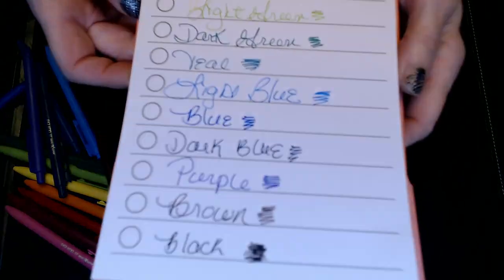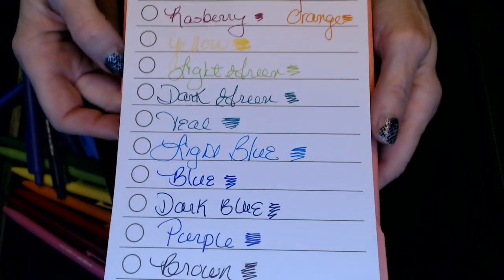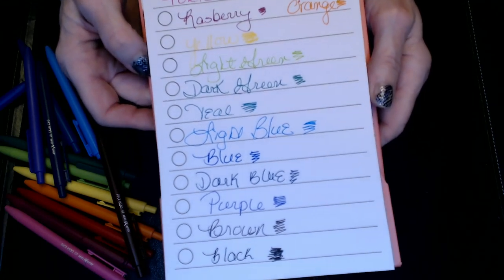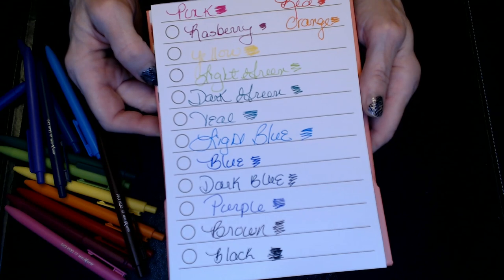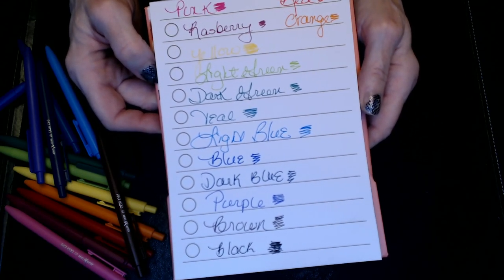Alrighty, so these are how the colors came out, and you can see it did write nice. If you had better penmanship, it would look even nicer. When I hold it up, you can see that the yellow is there. But when I look at it with a bright light on it, then it's hard to see. But I think all the colors are really pretty.